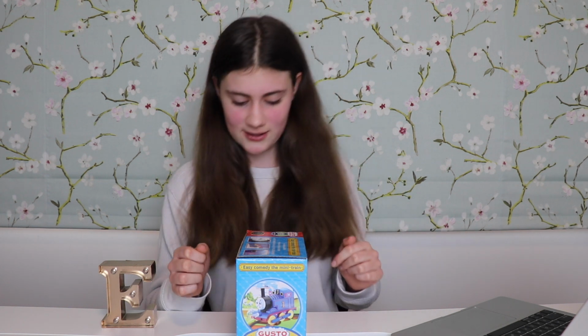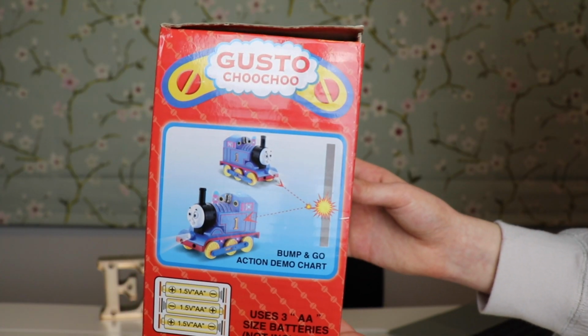Basically, all the sides of the box just say Easy Comedy the Mini Train, Gusto Choochoo, eye mouth be able to fluctuating over and over again. I guess they ran out of things to say, except there's one more very exciting feature. Here it is, the Bump and Go action demo chart. That's right, people, Gusto Choochoo has bump and go. He runs into a wall and he bounces off again.